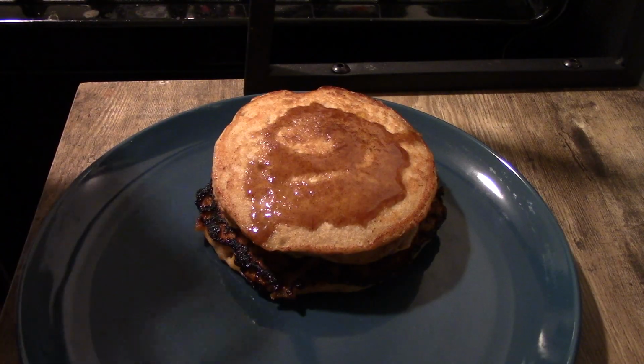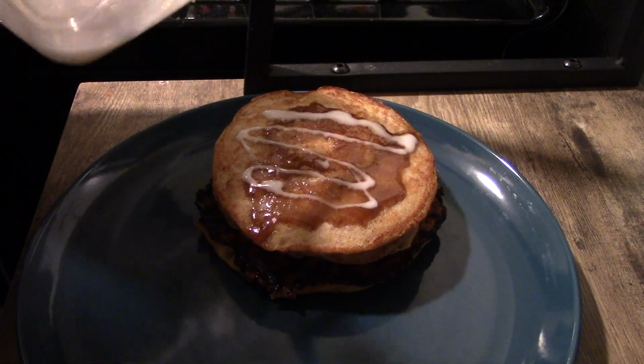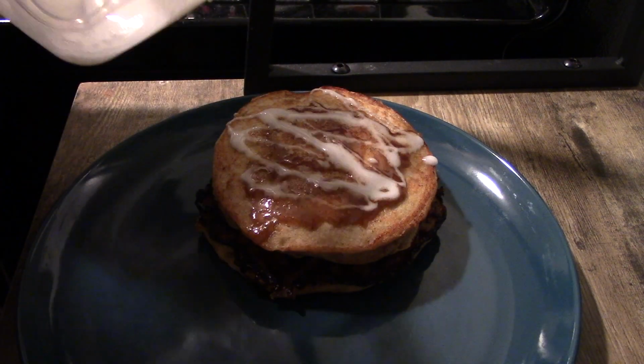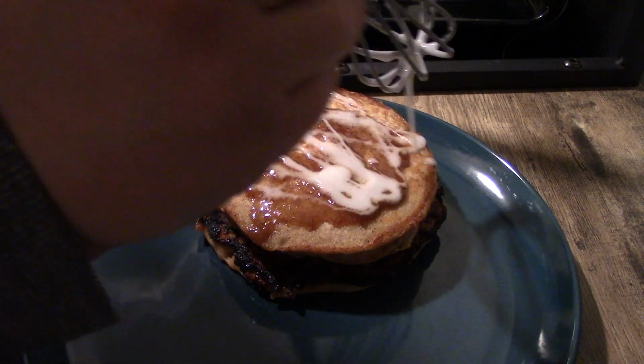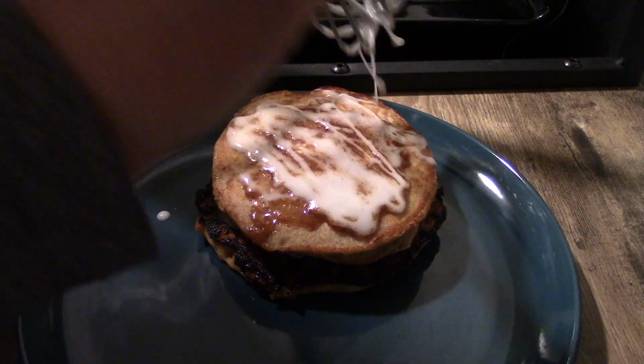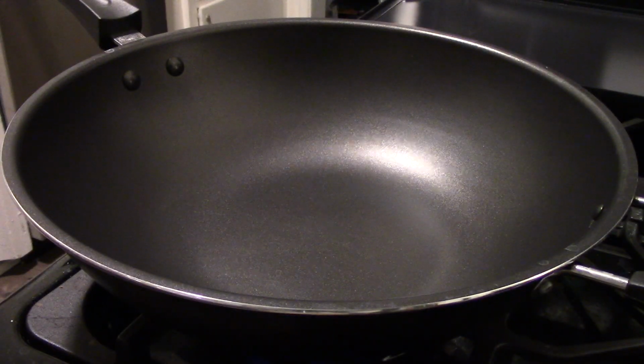You could also do a cream cheese icing, whatever type of icing you want, and then I'm just going to drizzle it right over the top of those pancakes. Now, even though the cinnamon spiral did not stay on there, I did have some of that brown sugar cinnamon butter left, so I drizzled that over the top, and look how good those look.